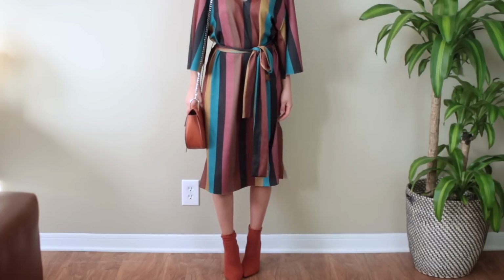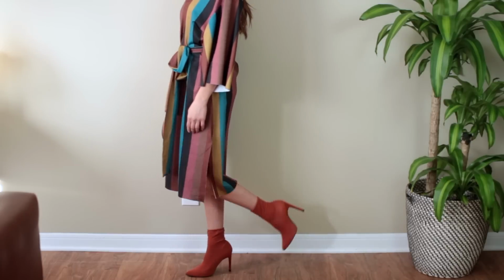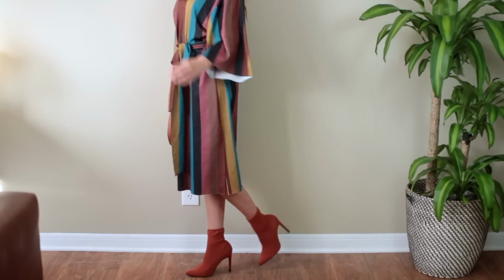I liked this kind of palette. Even though it's getting into winter, you can still get away with a fall palette. And I just thought all of these warm colors were really pretty. And I paired it with a Chloe inspired bag that's brown and just gives that nice earthy feel.